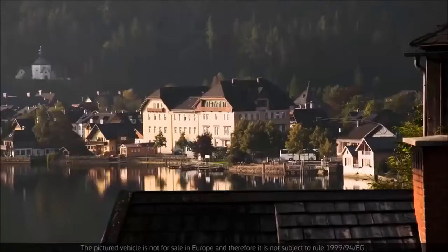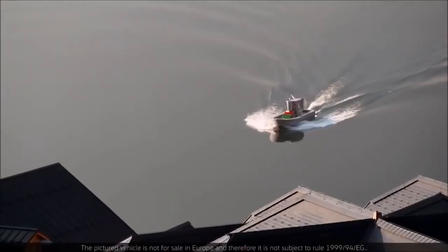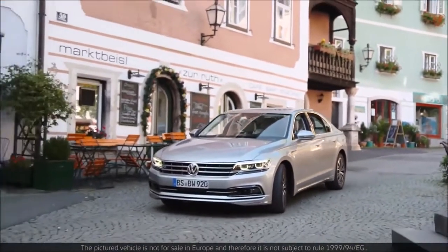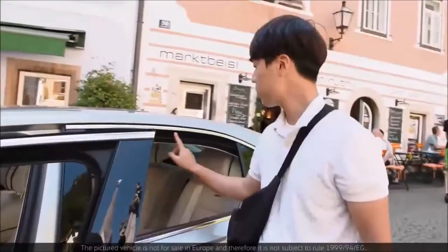So enamored are the Chinese with this town that they have built a replica of it in Guangdong province. We placed the Phideon smack in the middle of Market Square, so people can photograph it, touch it, or even sit in it.